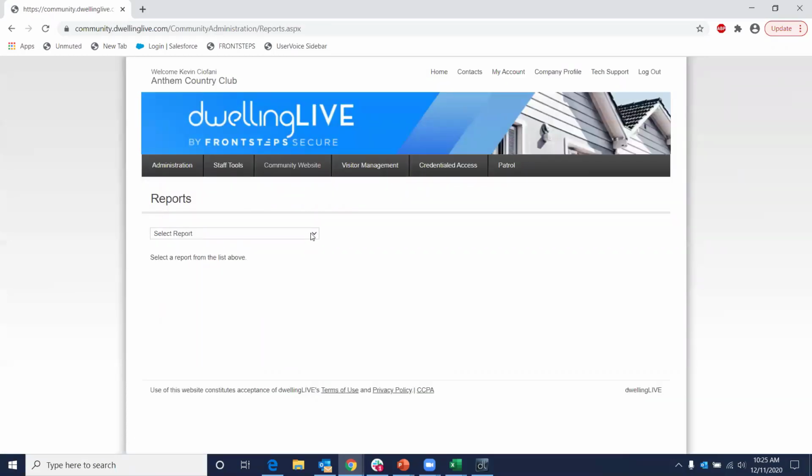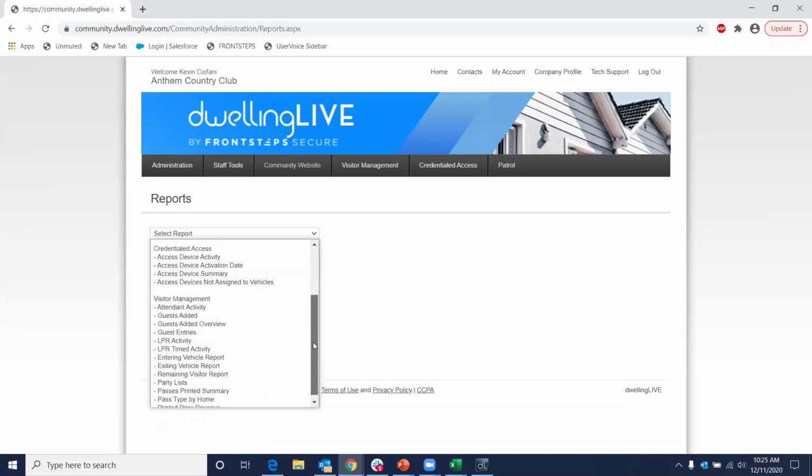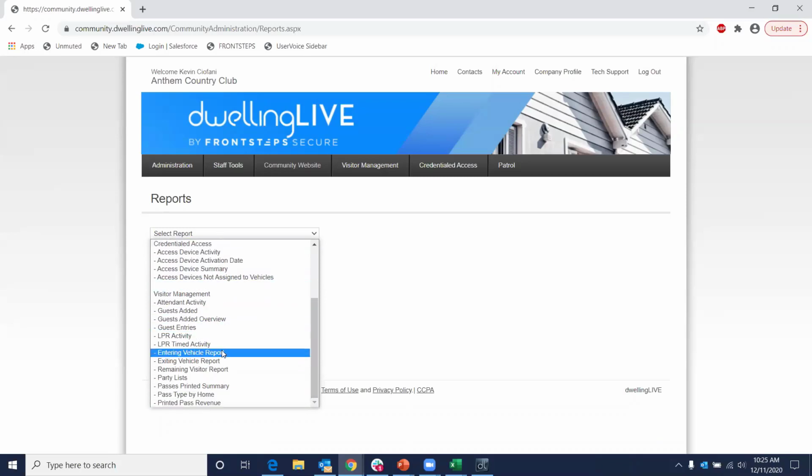We do have a full reporting tool in Dwelling Live. Administrators can run reports property-wide or based on a specific residence. You have your overall community reports, your credentialed access reports, your resident activity, and then all of your visitor management reports. And as I said earlier, residents have access to their own property reporting, both for visitors and their credentials. If parents wanted to know what time their adult child got home last night, they could go run a report to see what time their transponder was run through the front gate, just to take the burden off of the administrators.